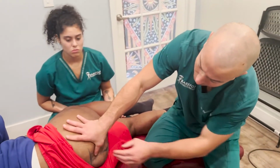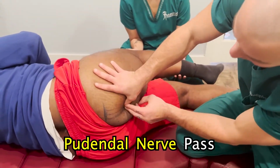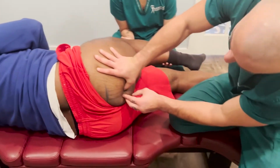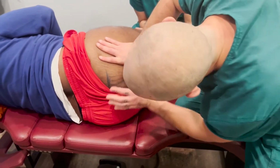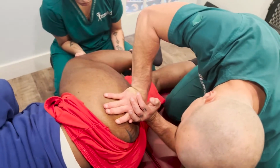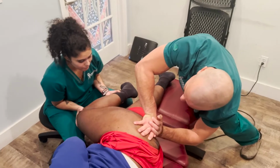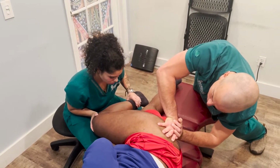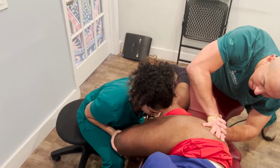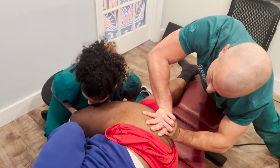So what we're gonna do now is I'm gonna show you again what it looks like to do a pudendal nerve pass at the sacrospinous ligament, and we can see if we release the symptom at all for Marcus. So right now I'm right next to the nerve. I'm taking tension onto the nerve, and now I'm locking it in. Go ahead, Casey. And now Casey's pushing his femur in, and then externally rotating and dropping the knee down as I'm applying tension, and I feel moderate tension on his pudendal nerve.